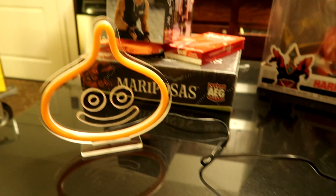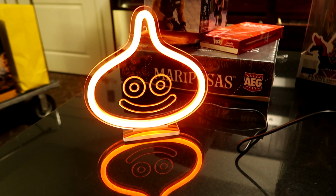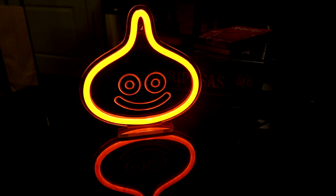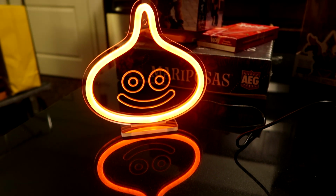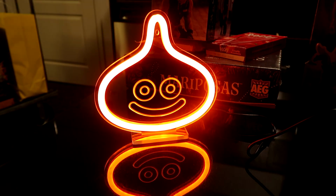So, got it hooked up to my computer. Here's a controller for it. There you go. You can control the brightness. That's the lowest setting. Or just turn it off. There we go. I actually kind of like this.